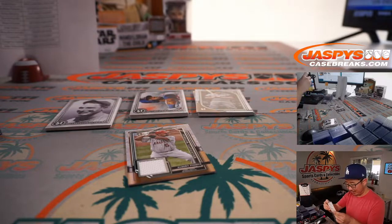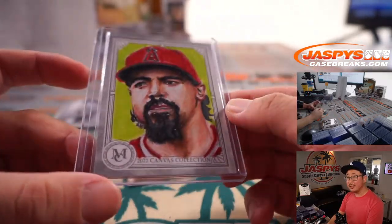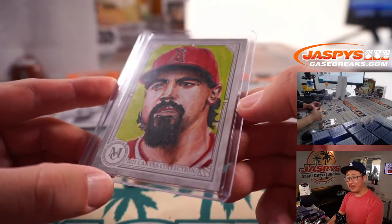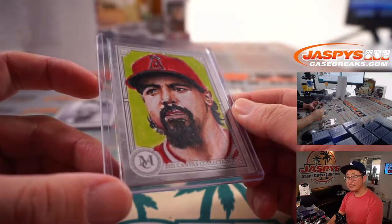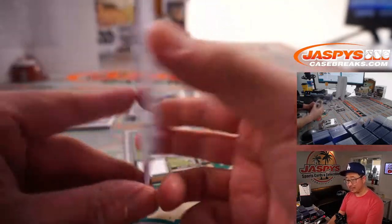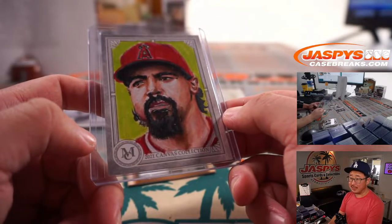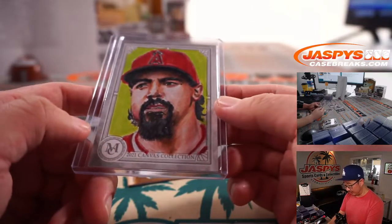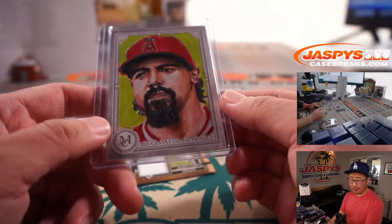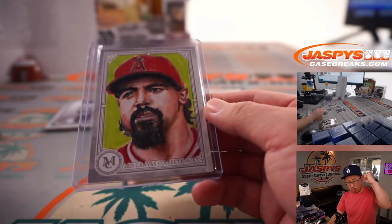So what was Jose worried about? Worried for no good reason. You can see the texture of the sketch card there. Some great work. That's awesome. Yeah, we had the frame card in the first half that case hit. These aren't cases. This is not guaranteed one per case. This is pretty cool. Jose and the Angels all aboard the Big Hit Express. Woo woo!